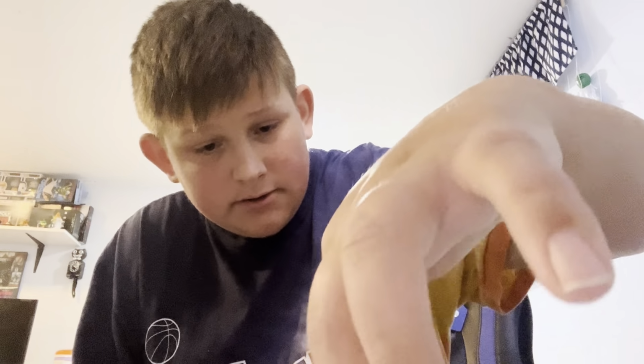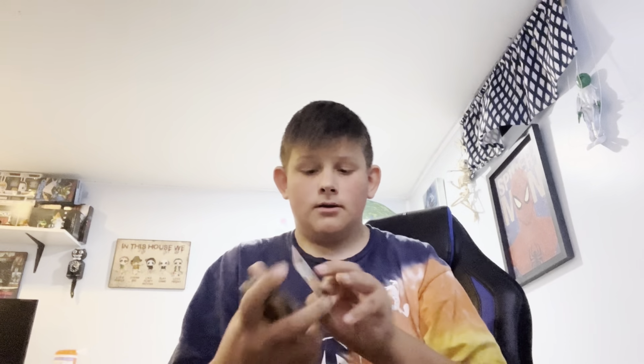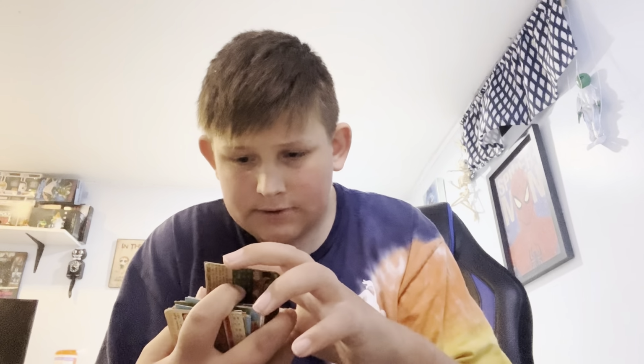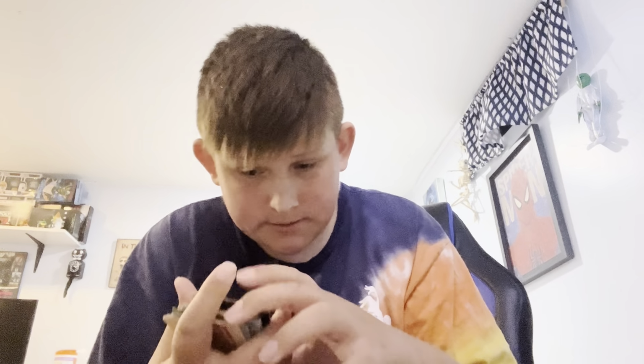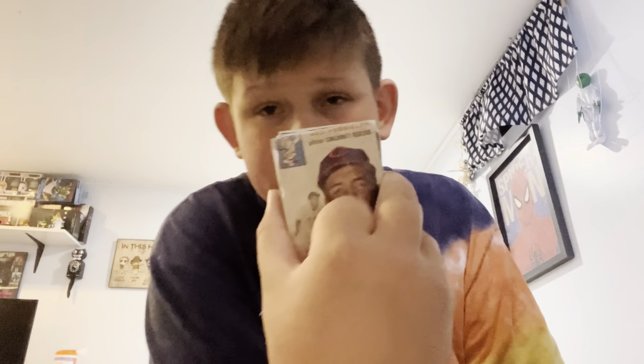Oh wait, hold on. Here's the $75 one. This is the $75 one. Search up pitcher Cincinnati Red Legs. Something, I don't know. And I mean, that's the card I got if you want to look for that.